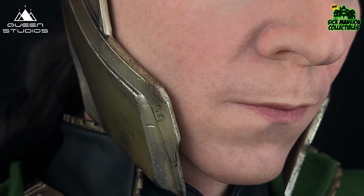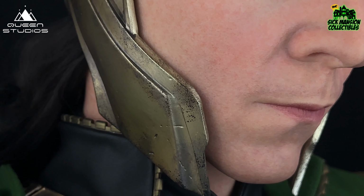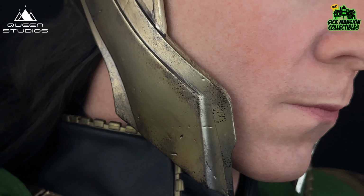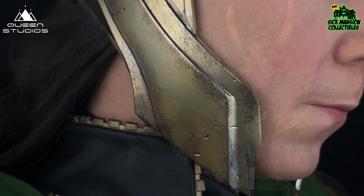This is probably one of the best portraits that Queen Studios has done. And I'm just being honest, I do own a lot of the Queen Studios life-size busts, and this one right here just blows it out of the water. It's incredible, man. This statue is phenomenal. Price-wise, this is about a $4,000 statue without shipping, right?